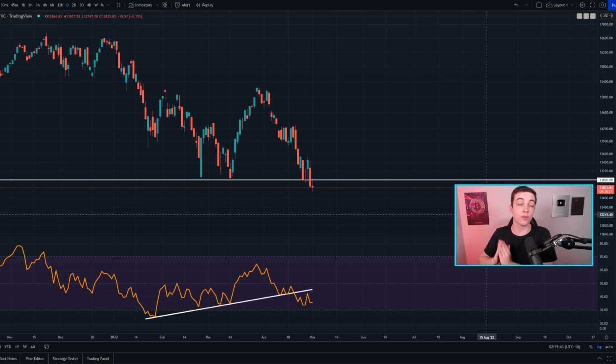Nasdaq 100 index on the daily time frame, and we are still trading below this important level right here, sitting at around 13,000.